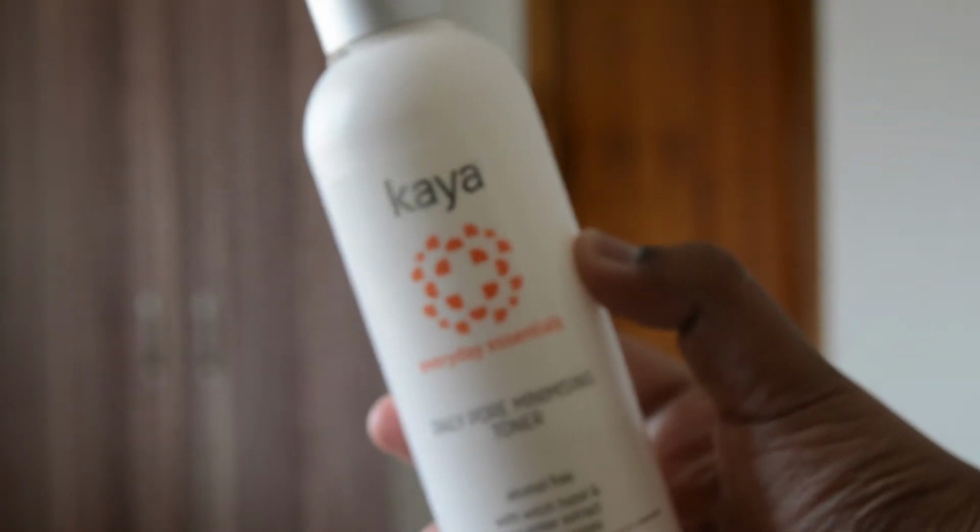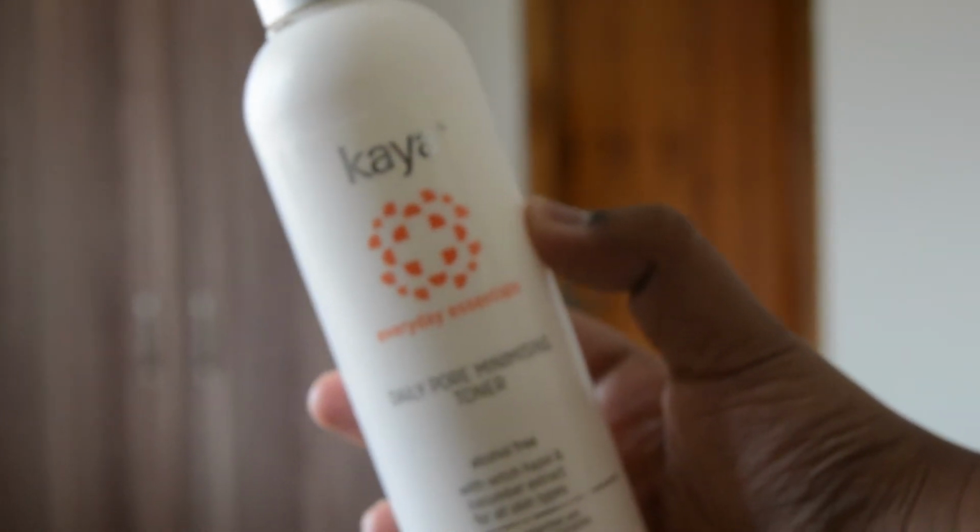And then the next step that I will do is toner. Toner wise, I use the Kaya Everyday Essentials Daily Pore Minimizing Toner. This doesn't minimize your pores. Nothing can minimize your pores. The pore size is just the size that you're born with. That's just how it is. Pores can shrink, and they can open up. So there's no size reduction as such.